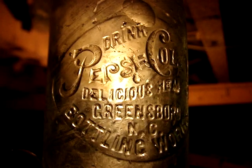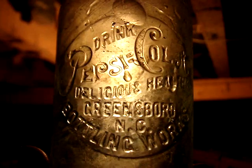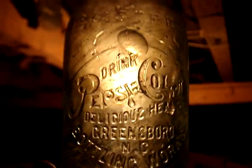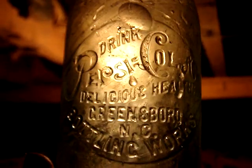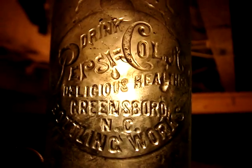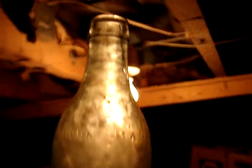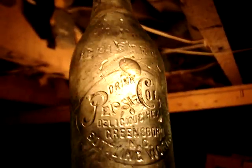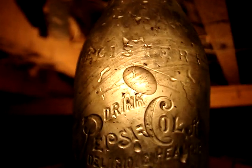You gotta love that one. And yes, it is in mint condition. Blown in the mold. It's in the book for $600. But with the Pepsi market being down, it's probably more like $500. Might need tumbling, but I might just leave it the way it is. Some bottles you might want to leave with the natural stain on them. And with a big bubble like that, don't want to risk breaking it.